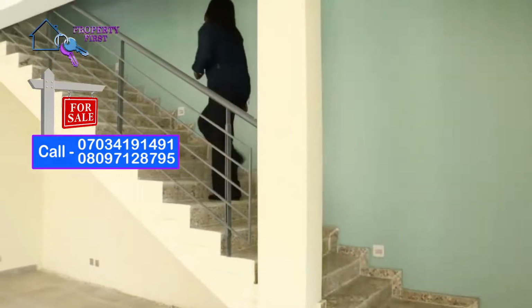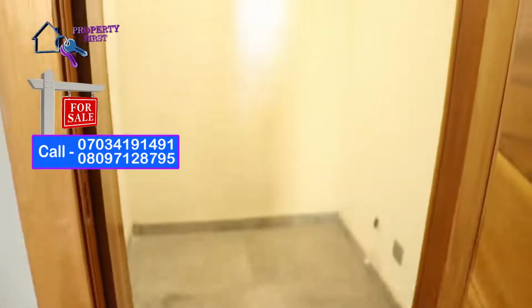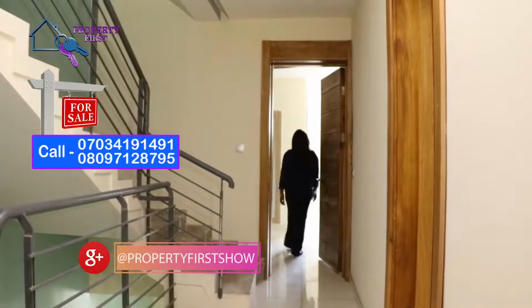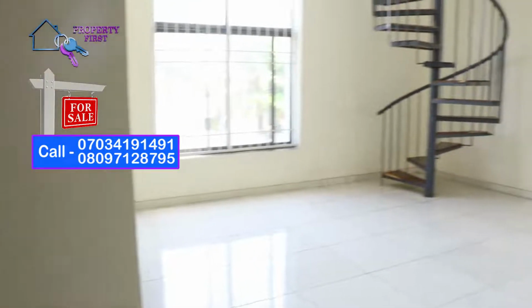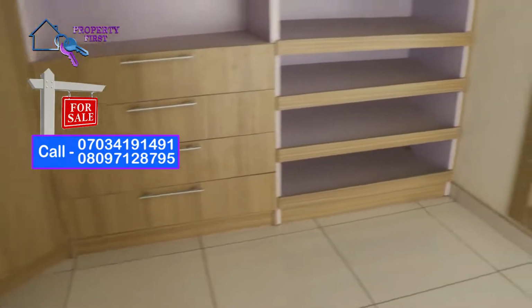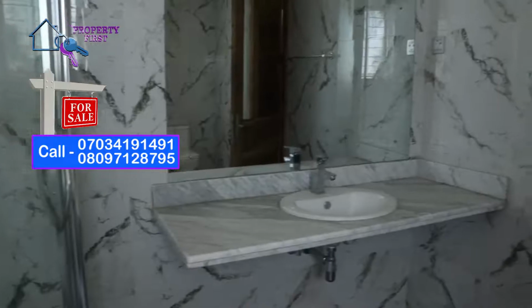On the first floor of this building are three of the bedrooms. This is the first floor where we have three bedrooms and a box room. Come with me. All the bedrooms are en suite with bathtubs and shower with fitted wardrobes. The master bedroom is very spacious with a walk-in closet. It has a massive bathroom with jacuzzi, cubicle shower, a water heater, a WC, and wash hand basin.